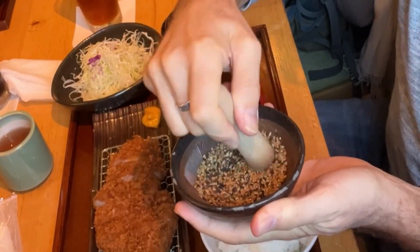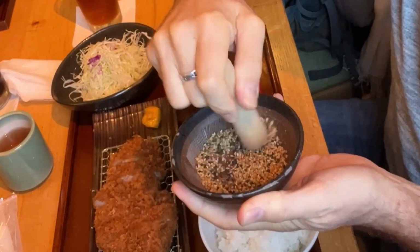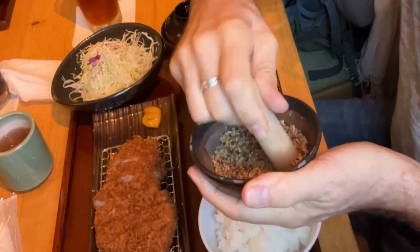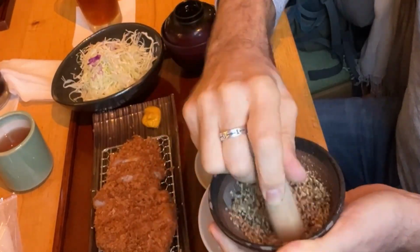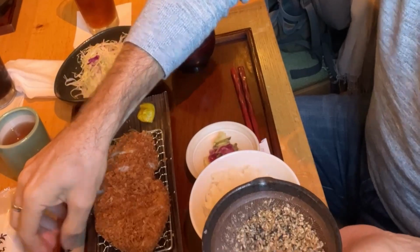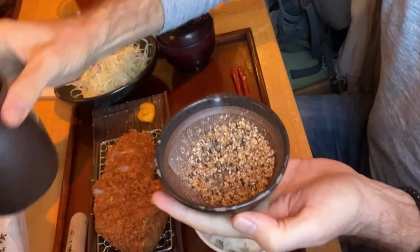A traditional Japanese set menu is called teishoku. It typically consists of a main dish, miso soup, side dishes of vegetables, and pickles. My favorite teishoku is rosu tonkatsu.